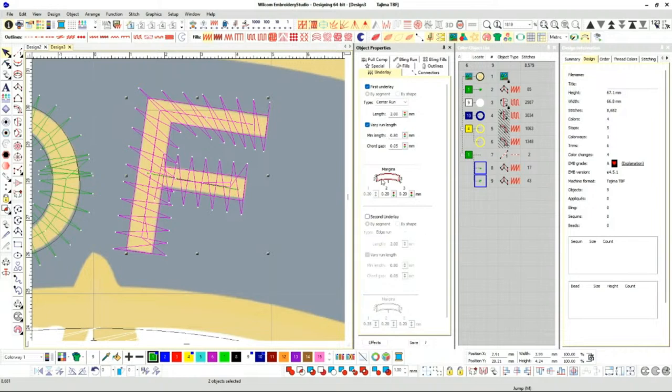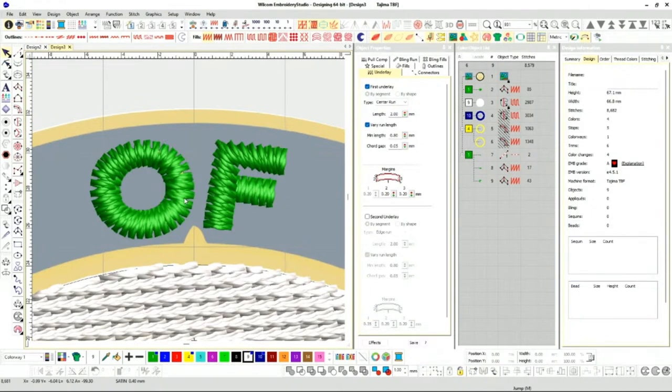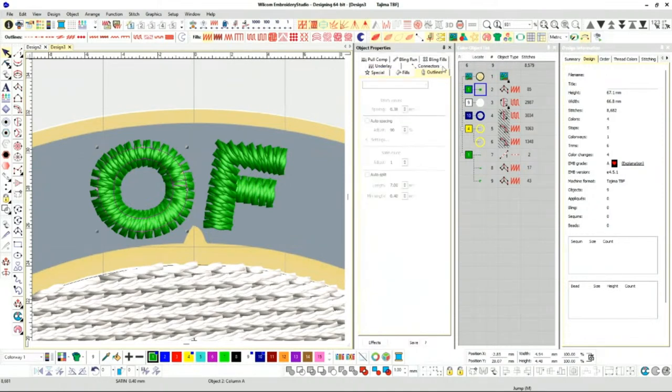Underlay, bam, bam, 2.8. Now I'm kind of focused on this lettering because once you've got an idea, you could use this information for the rest of your text. So here I select my O outline connectors. And I don't want to cut when I go from my O to my F. I don't want to have any cut. So I push trim after off.